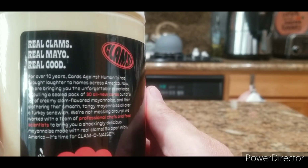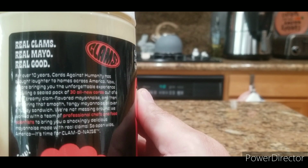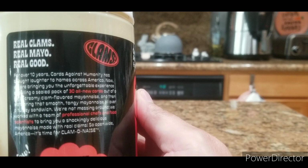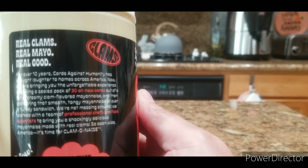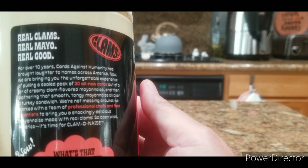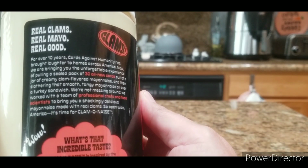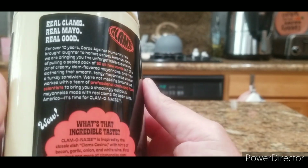For over 10 years, Cards Against Humanity has brought laughter to homes across America. Now we are bringing you the unforgettable experience of pulling a sealed pack of 30 all-new cards out of a jar of creamy clam-flavored mayonnaise and then slathering that smooth, tangy mayonnaise all over a turkey sandwich. We're not messing around here. We worked with a team of professional chefs and food scientists to bring you a shockingly delicious mayonnaise made with real clams. So open wide, America. It's time for a clam-o-naise.